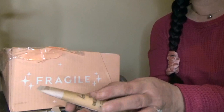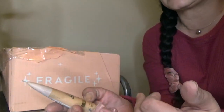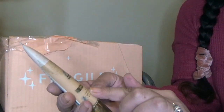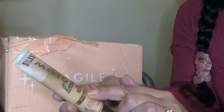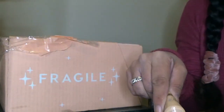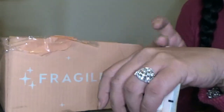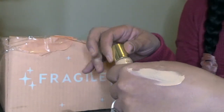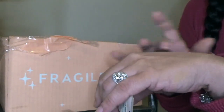I was on a kick for a while about trying out all of these BB creams and skin tints and everything like that. And I picked up the Milani Glow Hydrating Skin Tint in 110. But I kind of wish, again, they had the little point. I think this one was too light. Most definitely too light. And I don't know if I like it.